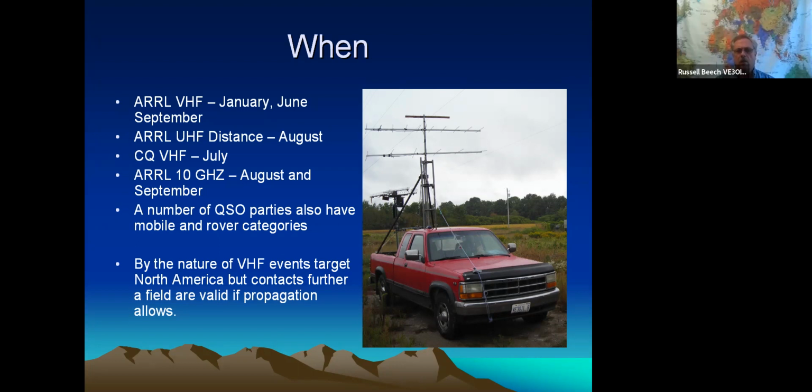I'll add, just for variety, there are also QSO parties, state and provincial. Some of those have mobile and rover categories. A lot of this will apply to those as well.